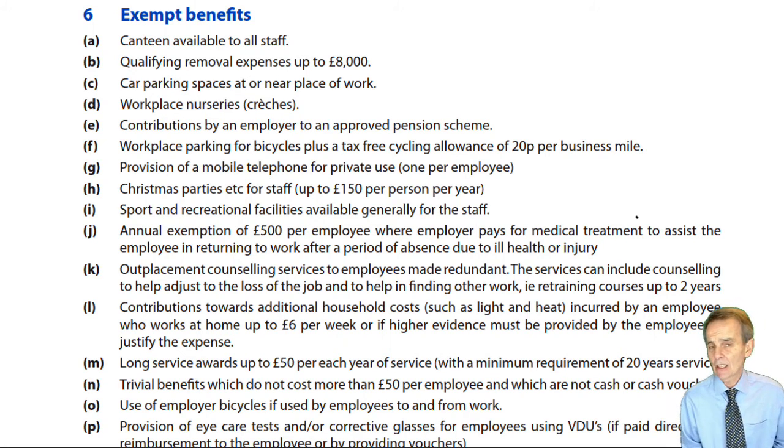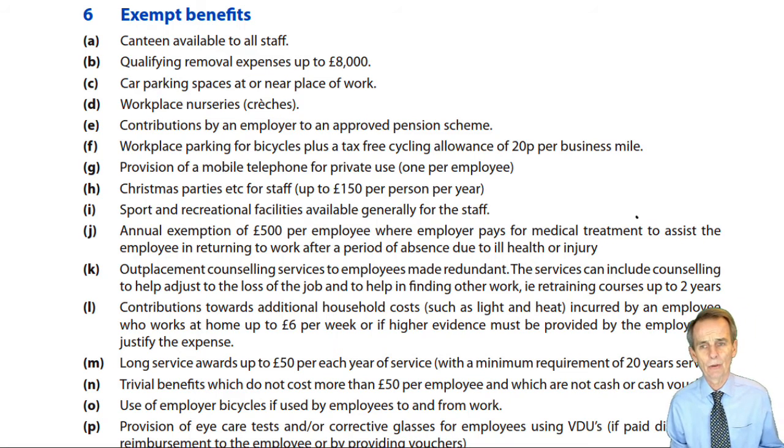Now again, it is a learning exercise. What you will need to do, of course, once you have studied this and I've taken you through it, is to have a go at some Section A objective testing questions. Once the chapter is complete, you'll be able to have a go at some Section C questions in relation to employment income. And when it comes to this area of exempt benefits, you may find, certainly in an objective testing question, that there may be the odd item or two that you haven't seen before.